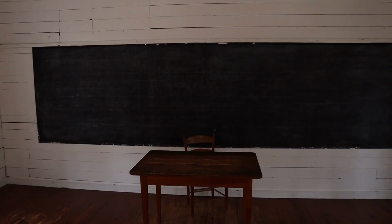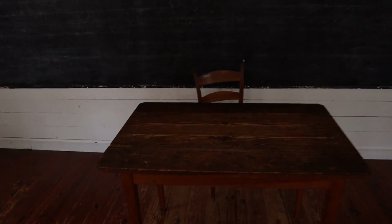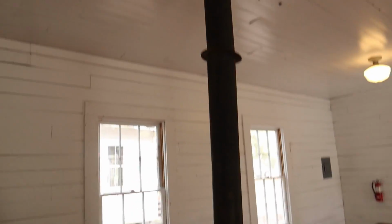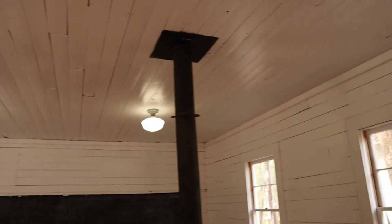Now we are at the section that again has some older buildings. These buildings on display are authentic, non-restored buildings that were actually used in this area during the Civil War. This one we're going to walk into first. This was the schoolhouse. You see the giant chalkboard on the wall and the teacher's desk. All the students would have been sitting here. This would have been their heater, a wood burning stove. Obviously now they've run electricity in for the purpose of this museum, but it would not have had electricity during that time.